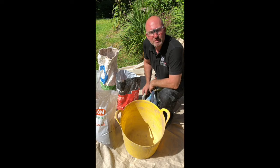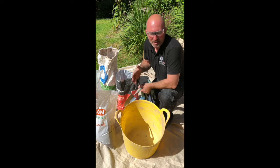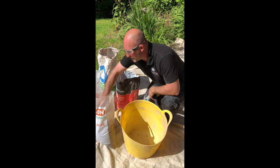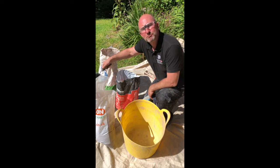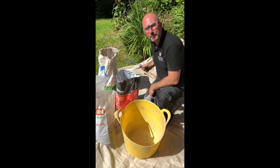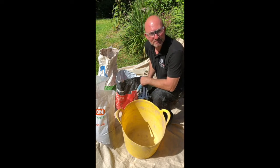Our mixing ratio is going to be quite weak for the stone wall. It's important that the mortar is weaker than the stone. If it's the other way round, when you get a frost, the stone is going to split as the mortar hasn't got any flexibility. So we're going to use 3 parts sand, 3 parts of this grano dust, 1 part cement and 1 part lime. So I'll get my PPE on and we'll make the mix.